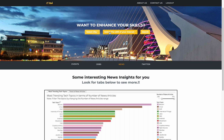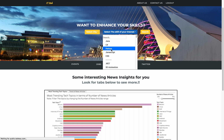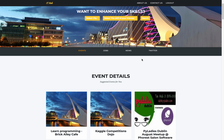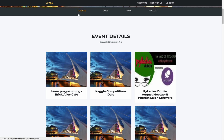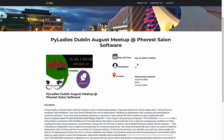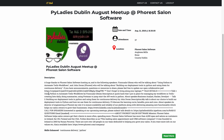But let's suppose an IT student is interested in Python development and is located in Dublin. He can drill down his search by selecting this, and on the Events tab, he will be provided with a list of recommended events. When selecting a particular event, the student will see some event details, as well as additional skills he will enhance by attending that event.